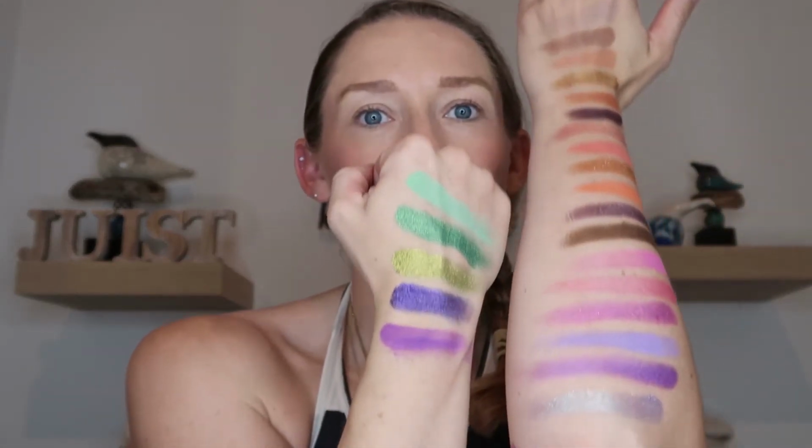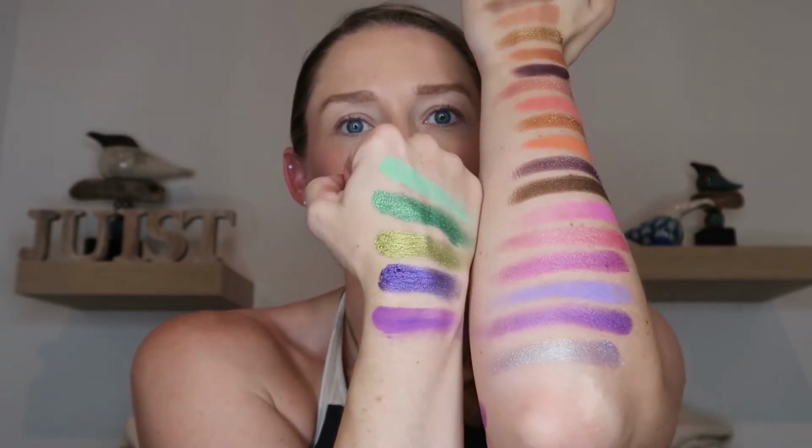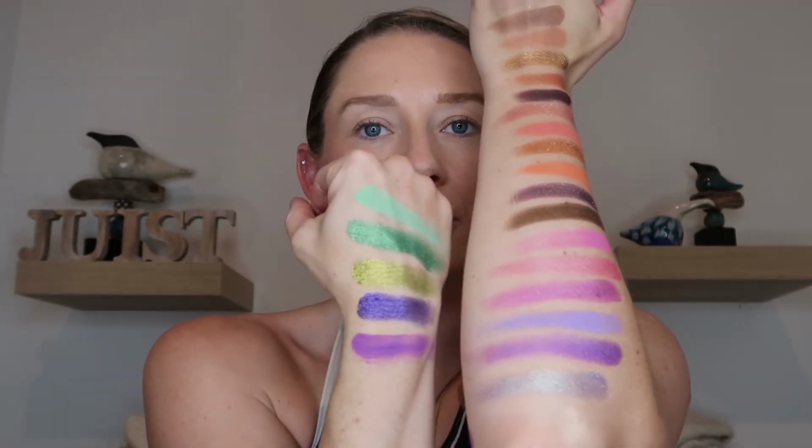Then we have two matte shades. First up is a Purple Matte Pot 2. Nice. Let's see how it differs from the others. Okay, it looks like it's a slightly deeper tone than this guy, which was that satin shade, and so it is a different formula, but the colors are pretty similar. I just think this one's slightly deeper. Then we have Rhodey, which is a nice matte sky blue.